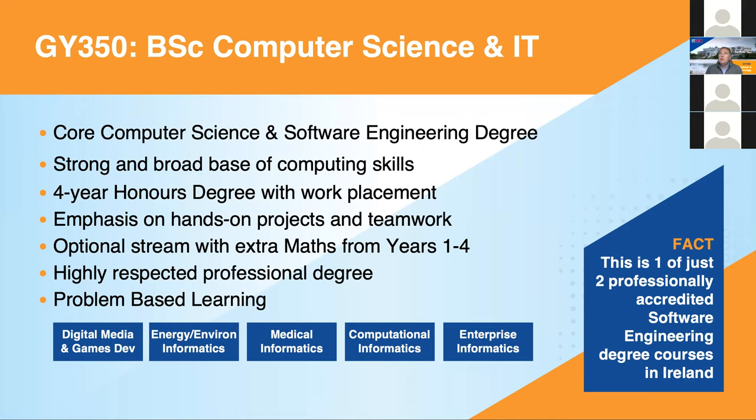And in fact, it's only one of two in Ireland that's accredited by Engineers Ireland as a software engineering degree course. The other one is in Trinity College Dublin. A lot of the course uses problem-based learning, and these are just some of the application domain areas here that you may work on.